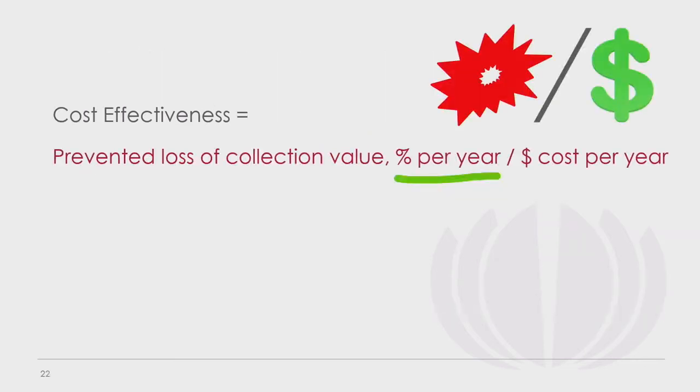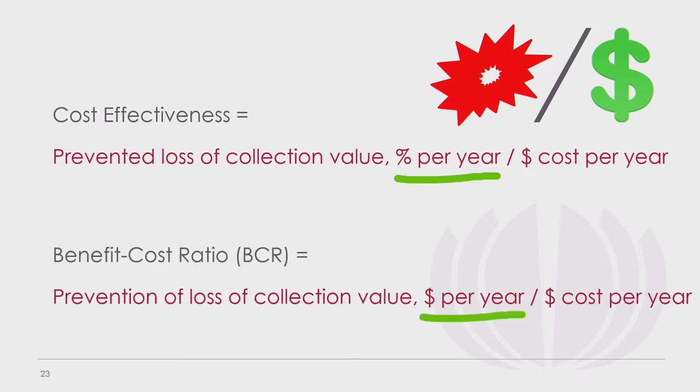What is cost effectiveness? It is the prevented loss of collection value divided by the cost to implement the option on a cost per year. A slightly different concept is called benefit-cost ratio. This refers to the same ratio, but where we know the benefit in monetary terms. So the dollars of collection loss prevented per dollar spent on the risk reduction option.